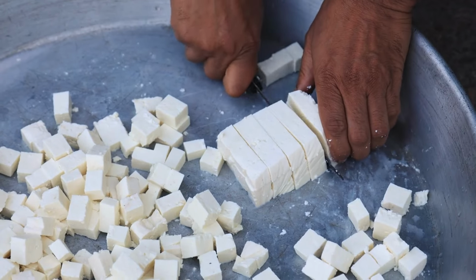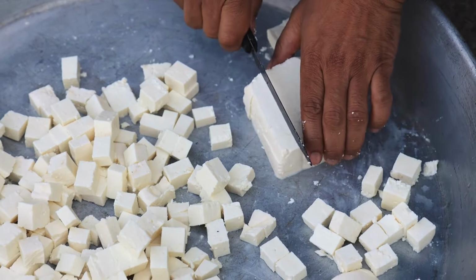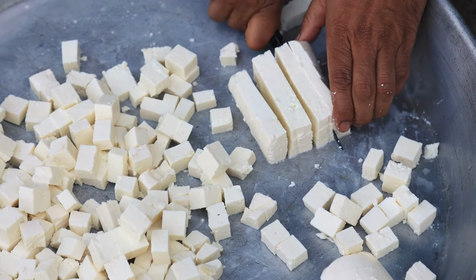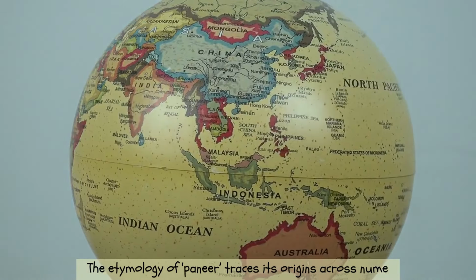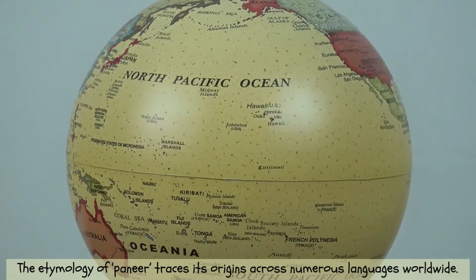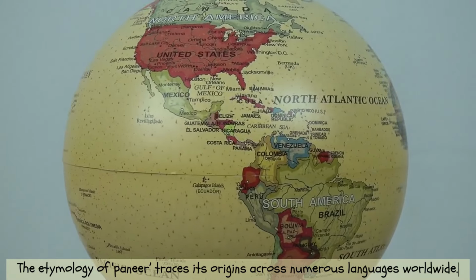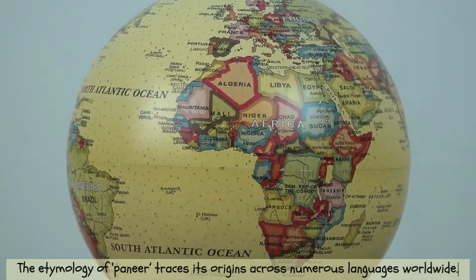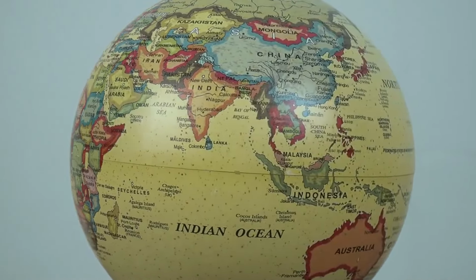Now, let's turn our attention to paneer. This fresh, acid-set, non-aged, and non-melting, soft cheese plays a pivotal role in the cuisine of South Asia. The etymology of paneer, deeply embedded in a variety of languages, accentuates its broad usage and international appeal. When tracing its origins, it is believed that paneer has historical roots in ancient India, Afghanistan, Iran, and Portugal, further testifying to its global influence.